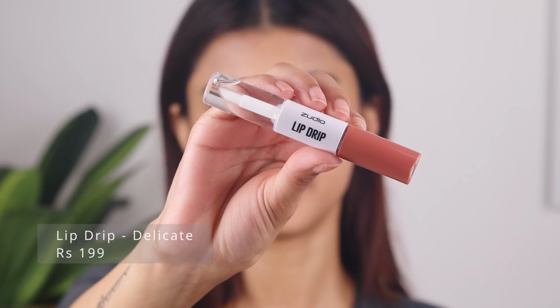Okay, so the next product is this lip color and lip gloss. This is in the shade Delicate. So one side is supposed to be matte, the other side is supposed to be a gloss, and this is their lip drip. So let's try their matte side first.